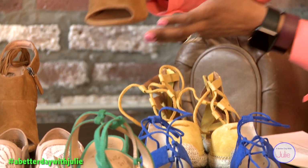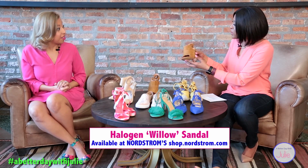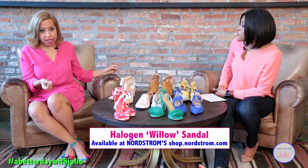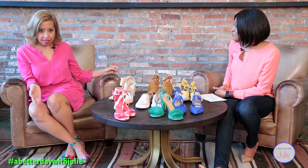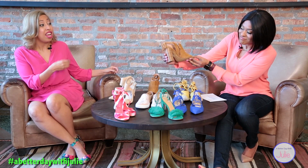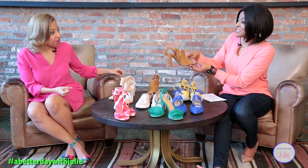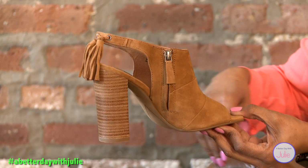We had the Halogen that we featured earlier. This is the peep toe, and I know you were sharing before about the heels. The square heels. Tell us about that. Yeah, with the heels right now, they're really promoting square heels and chunkier heels. Okay. And again, that's going with the 70s theme. So it's about platform and chunky, and then you're going to see a lot of fringe adorning the shoes. Okay. And is that here to stay? I think it'll be here for a while.